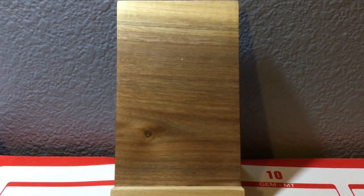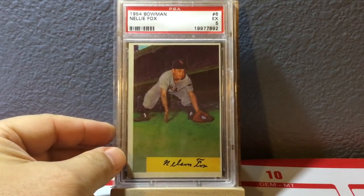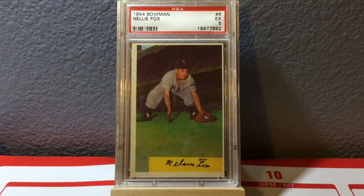Awesome, love it. Okay, that's the first section, so I'm going to put these up, and then we'll start into 54 Bowman, which is another iconic set for sure, and full of just amazing cards. Here is a Nellie Fox in a 5.